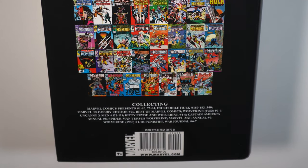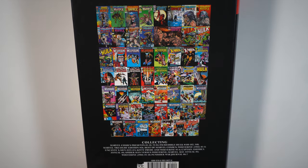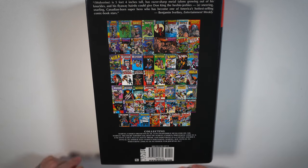You get Marvel Treasury Edition 6, Best of Marvel Comics Wolverine 1 through 4, which is his first miniseries by Frank Miller, classic story. Uncanny X-Men 172 and 173. You get the 6-issue Kitty Pryde and Wolverine miniseries. Captain America Annual 8, that's the classic Mike Zeck cover with that battle between Wolverine and Cap. We have Spider-Man versus Wolverine, Marvel Age Annual 4. And then Wolverine 1 through 10, the first 10 issues from his ongoing series, plus Punisher War Journal 6 and 7 with those Jim Lee covers. So dope. $100 when it came out.